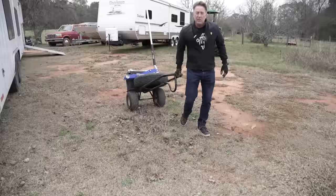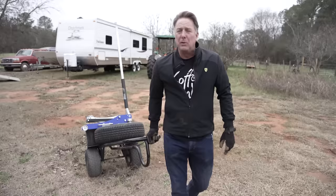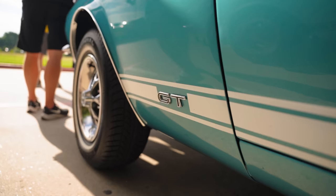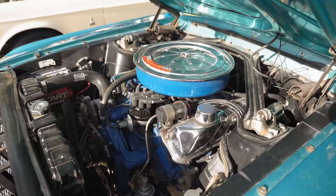Go change the right front tire because it's blown completely out. I don't want to pull that car. But check this out. What a killer car. And a GT.